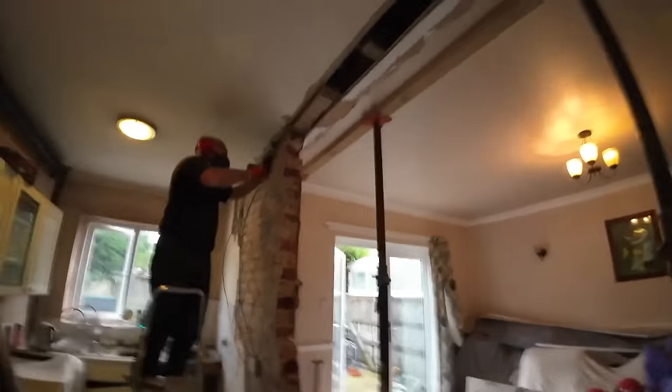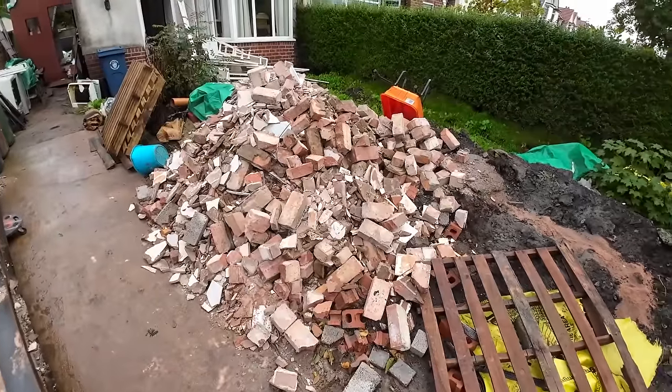So, I'll take you over here. Dad's just looked, and the joist is still propped, so we don't need to get the acrow on the other side, thank goodness. Oh, that's a relief. But while I'm out here, here's a little progress update with the one big pile of rubbish.